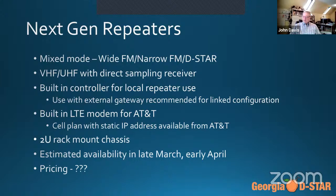I'm not sure of the settings that you'll put in for whether you're operating a single mode like wideband FM or only D-Star, or if it's in mixed mode. My guess is that what you put in, it will put out. So if you come in on D-Star, it will go out on D-Star.